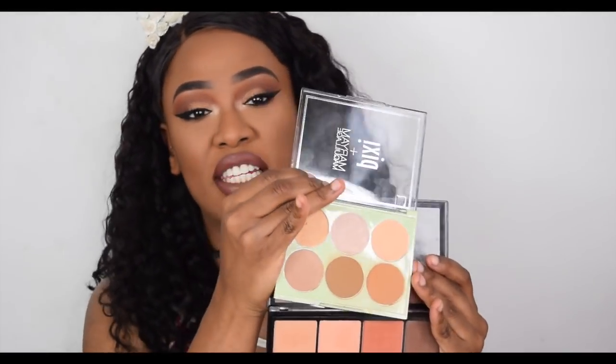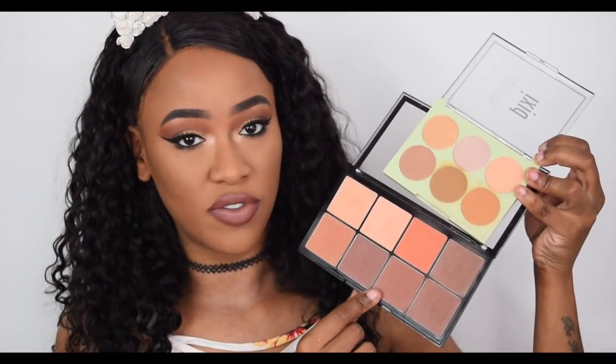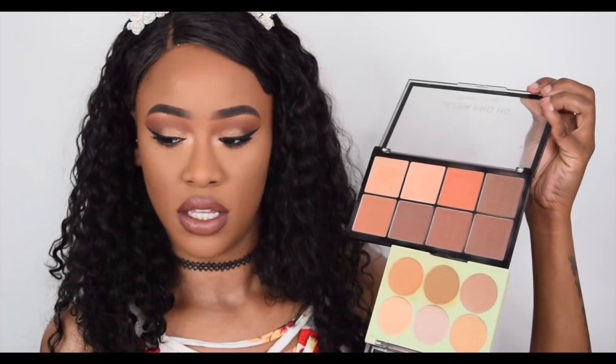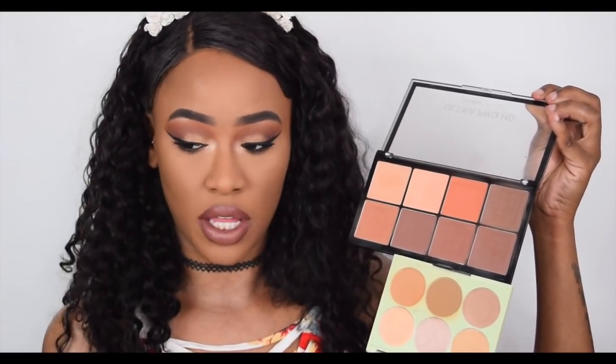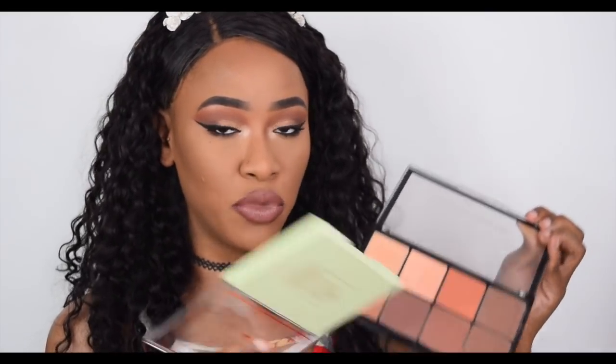So give me a sec. Okay, so here we have the Pixi palette at the top, obviously, and then here is the Makeup Revolution palette, which I use daily. So I hope you can see the difference. Let me hold it. Yeah, so as you can see, the Makeup Revolution ones are a lot darker. They do still have a cool tone to it, but they are a lot darker and it works a lot better for my skin tone. So yeah, I'm not living for the bronzers. So I'm quickly just going to take the Makeup Revolution one and contour my face.